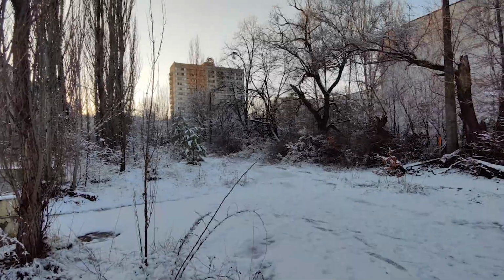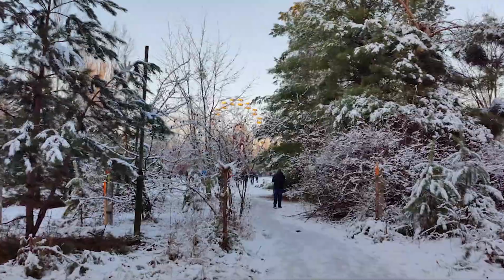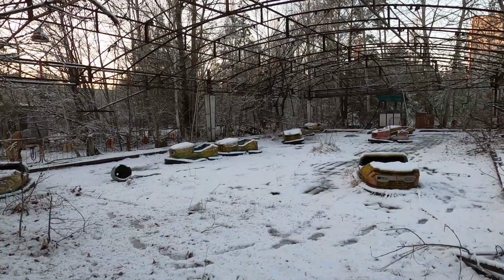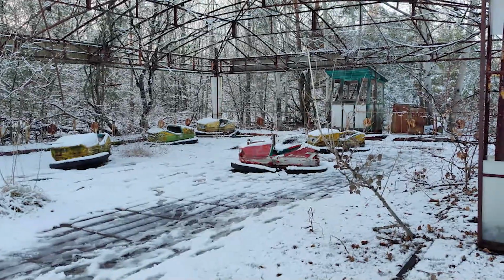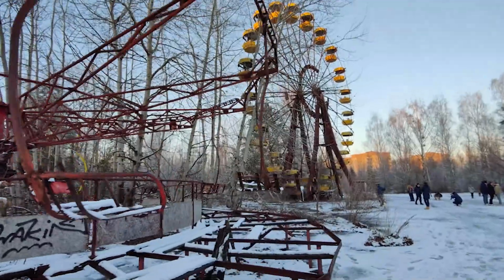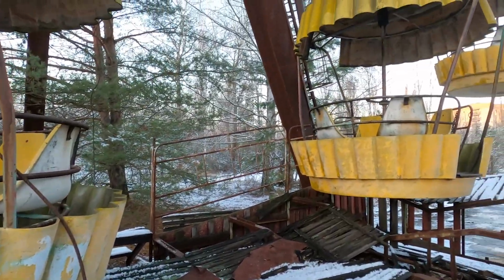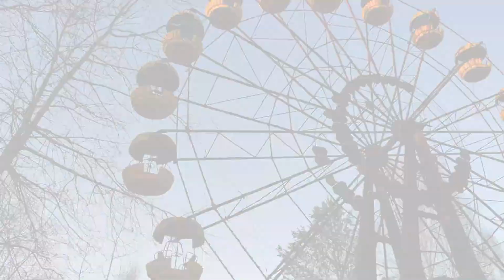So Pripyat was a really modern city. It only had city status for about 7 years before it had to be evacuated, and now it's very abandoned. This is the main city square. There's an abandoned tree that's fallen across it. And the Ferris wheel is probably the most iconic feature of Pripyat, made most famous by Call of Duty Warzone.